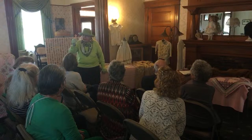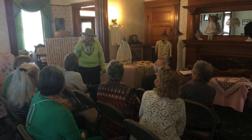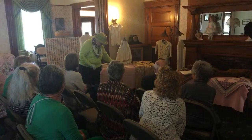This went with the big hair. So when the big hair went out, they didn't need these anymore. So this one is almost intact. It has one little leg off right there.